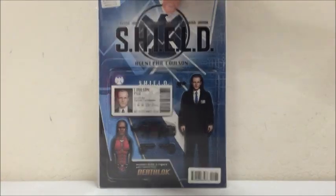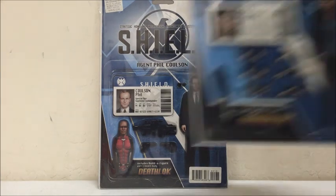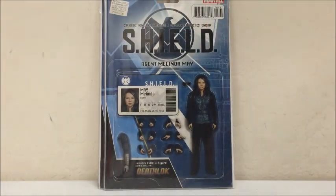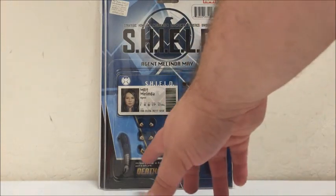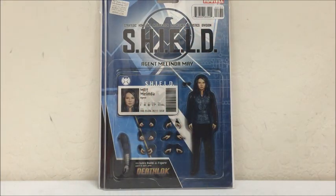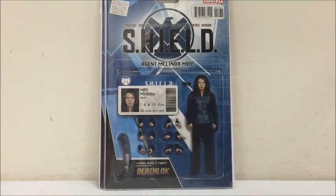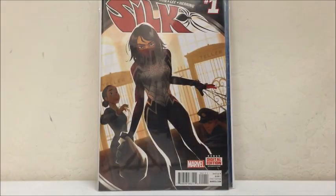I also picked up the Phil Coulson action figure variant, and I also got the Cavalry action figure variant, with all her different karate action hands or kung fu or whatever she does all in there, and you can build a Deathlock. It's kind of cool. I just get a big kick out of this stuff. Got Silk #1 for $1.